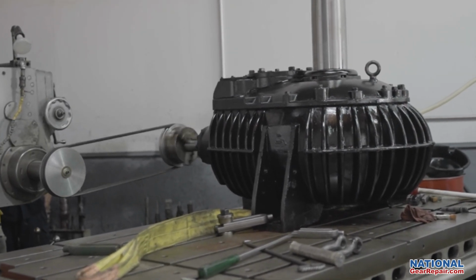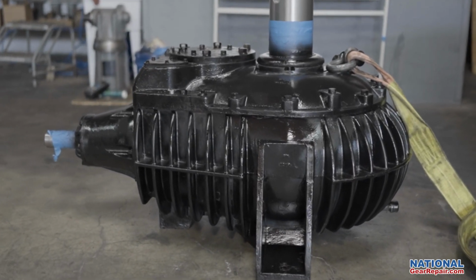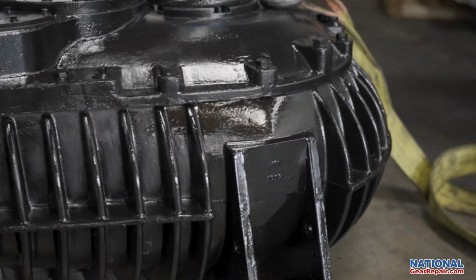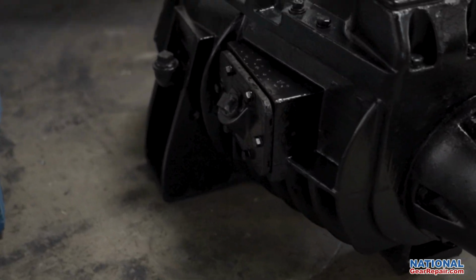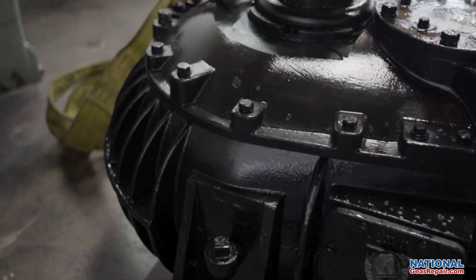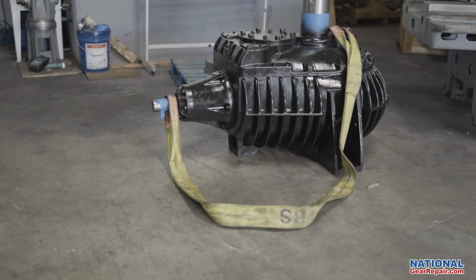We are now testing our gearbox. It's been about 45 minutes. This is our Marley right angle cooling tower gearbox, a 4000 series. We actually happen to have all the gearing and all the shafts in stock for that particular ratio. And as you can see now, we're testing the box.